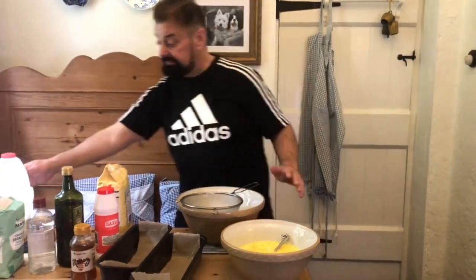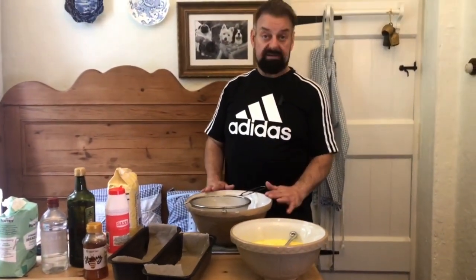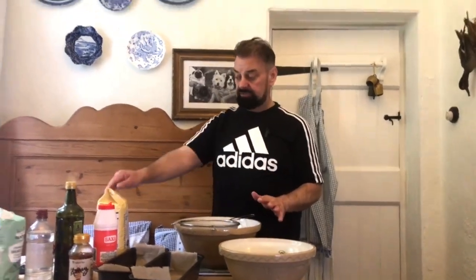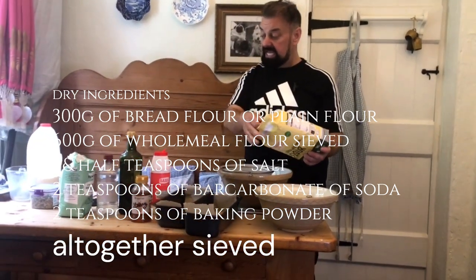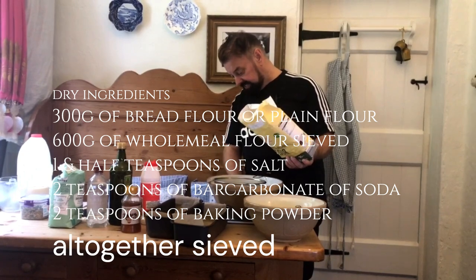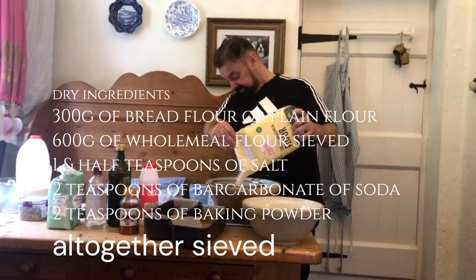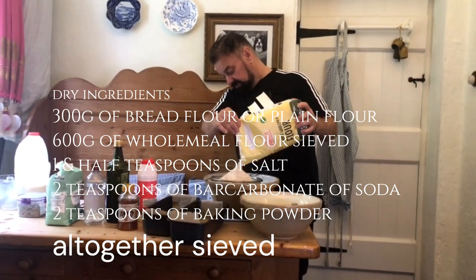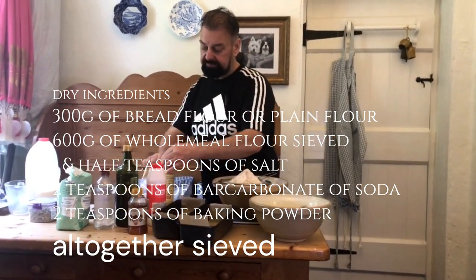We have 300 grams of bread flour, or you can use plain flour, whichever you've got in the store cupboard. Then into that, I'm going to add 600 grams of wholemeal flour. So I'm just going to get my scales on, and I'm going to add my 600 grams. And that's my 600 grams of wholemeal flour.